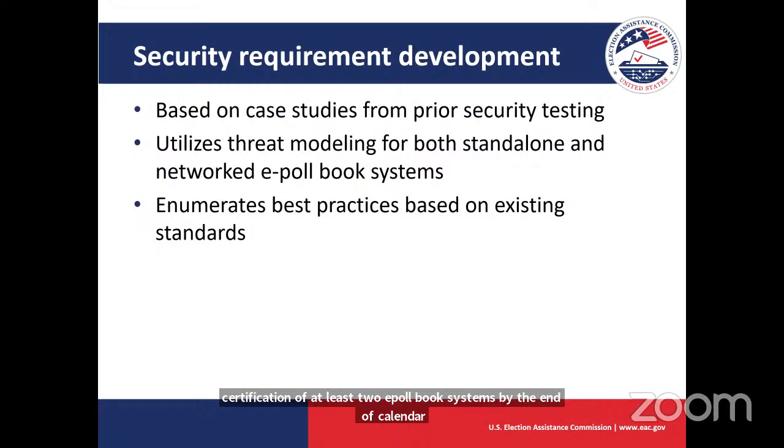Now I'll turn it over to Johnny Collins of Mandiant to describe how we've been developing security requirements. Thank you, Jessica, and thank you everyone for having me on today.